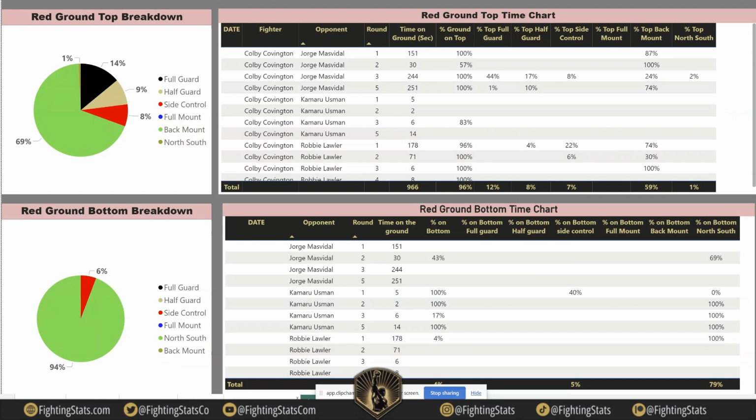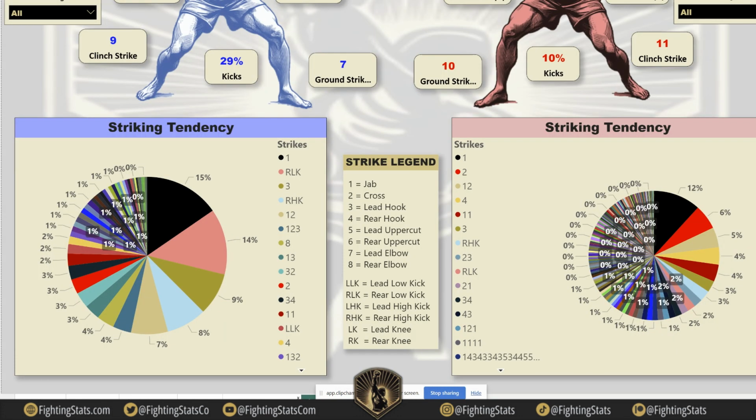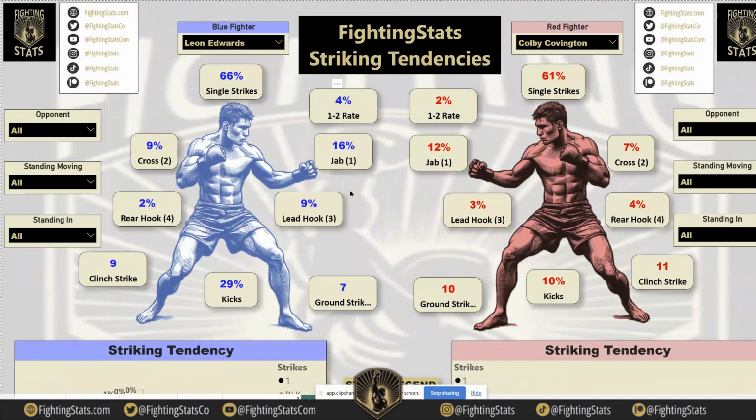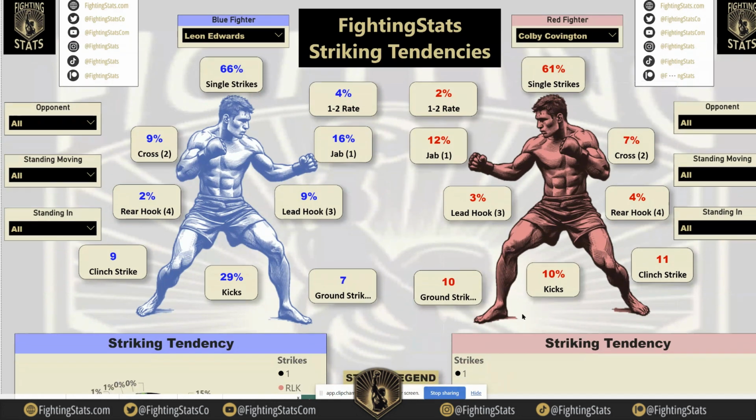Okay. So moving on, we also have the striking tendency matchup. This is my favorite here. If we pull that up, this really talks about what strikes these fighters are picking, what their go-to rate is, what percentage of the time their strikes are single strikes, how many times they're throwing out the jab, how many times they're throwing the 1-2 versus the lead hook, how many times is he throwing a kick? Is it a 1-2 kick? Things like that. So right here off the bat, we can see Leon Edwards throwing 2-1 for 3% versus the 10% of Colby Covington throwing kicks. Colby Covington not really a kicker there.